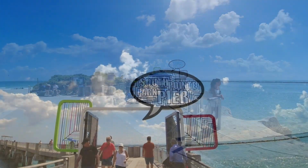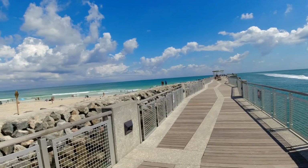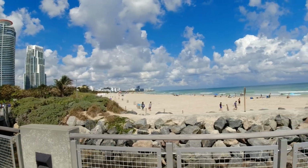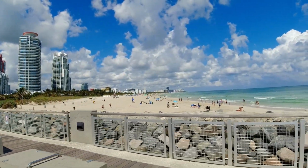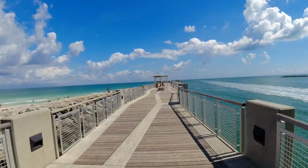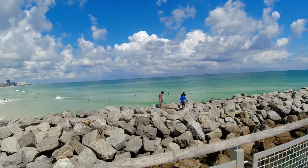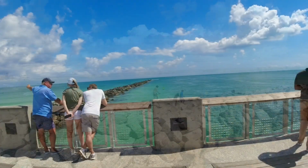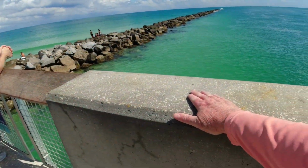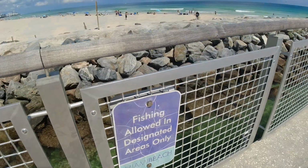The South Point Park Pier. That's a beautiful sign. Is it beautiful or what? There's South Beach, where we just walked up and showed you. It looks fairly new. I wonder when they redid this. Kids, don't do this. This is dangerous. And now I can say I did it. I touched the end of the pier. And yes, fishing is allowed off of this pier in designated areas.